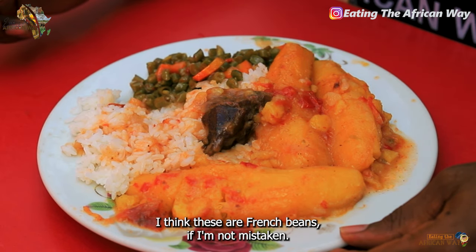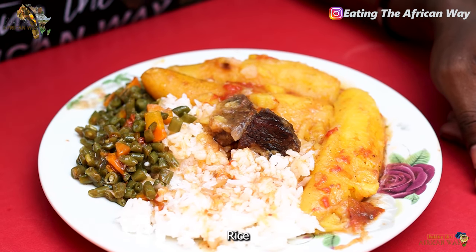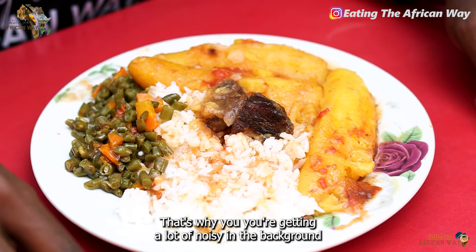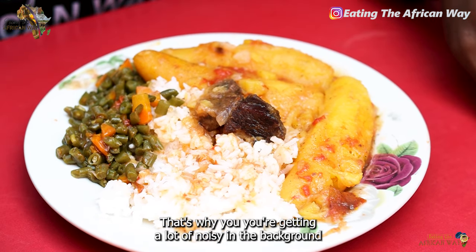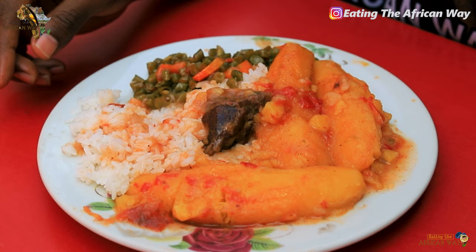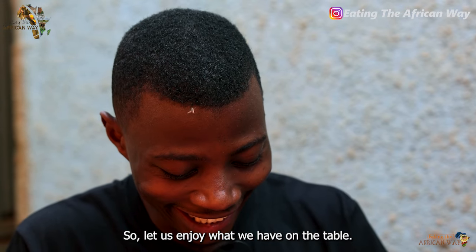I think these are called French beans, if I'm not mistaken. And also a piece of meat, rice, and then matooke. And also we are along the road, that's why you're getting a lot of noise in the background. The cars are moving, the bodas are moving, people are moving. So let us enjoy what we have on the table.